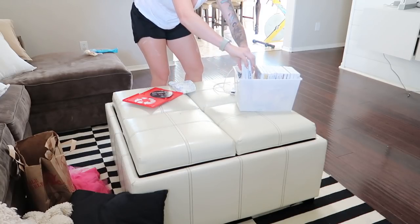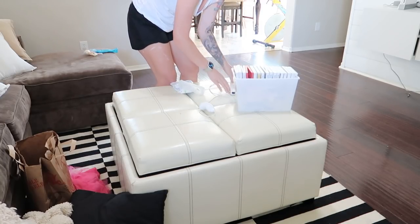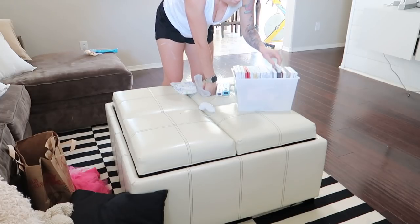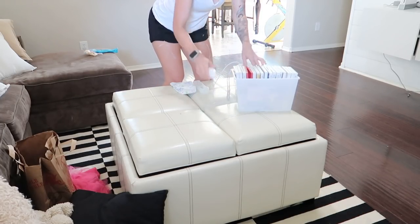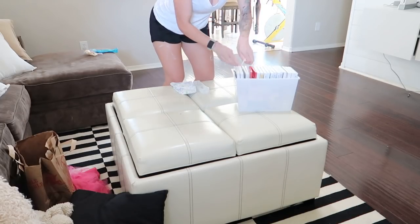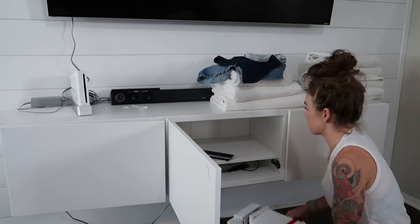So we're gonna clean up the living room, clean up her mess from distance learning time, and put all of these Wii games back. We're also going to reorganize the little cabinet we have there where the games go, restock all of her diapers, and get that all cleaned up. And I'm going to be using a new cleaning product today that I am super, super excited about.